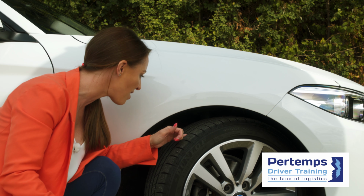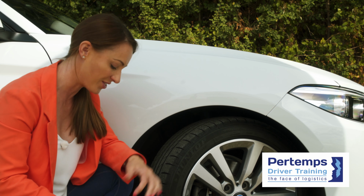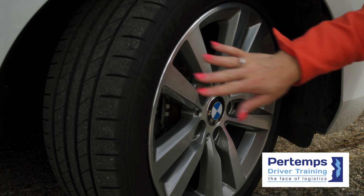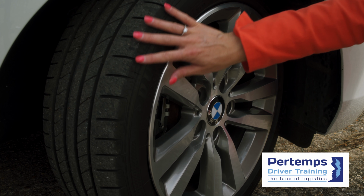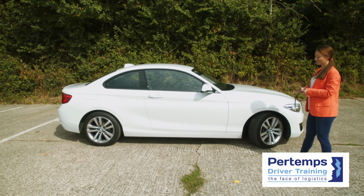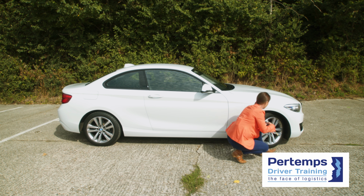There's also some wear markers in between the blocks of tread, and when the tread gets down to close to these wear markers, that means you'll be needing to change your tyres fairly soon. It's also a good idea to look around each of the tyres and make sure they do not have any cuts, tears, bulges, or any other visible damage. If you're in any doubt about your tyres, you can always ask a local tyre fitter for advice. Normally they will check the condition of your tyres for free to help keep you safe.